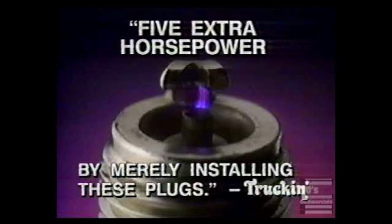So you're wondering what happened to SplitFire. That's what started me down this rabbit hole, right? So it appears that, if you watch the commercials, even the one that I put at the beginning of the video, they make claims like 5 extra horsepower by merely installing these plugs, 4.8% gain in mileage, more power and mileage or your money back. And they made all sorts of claims.